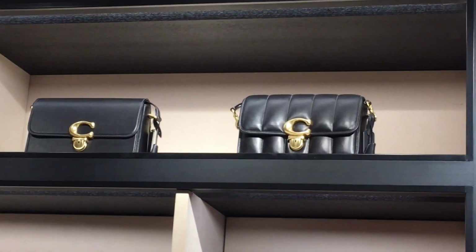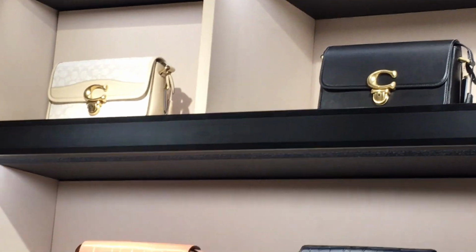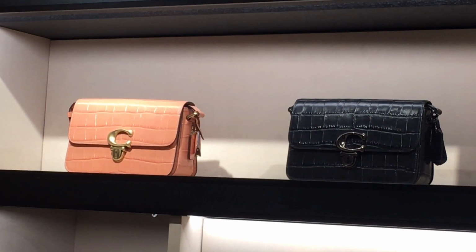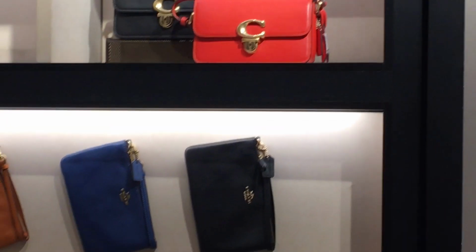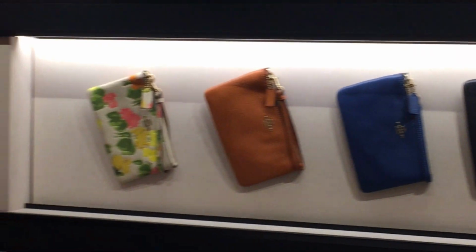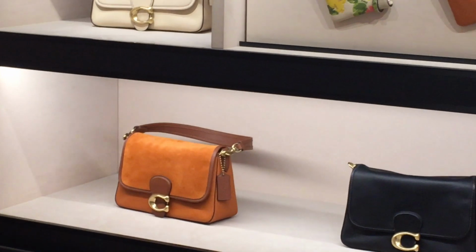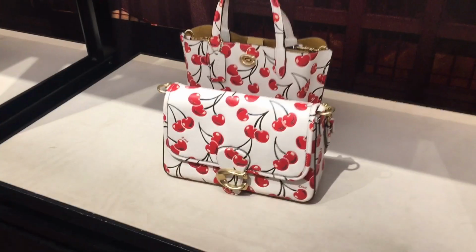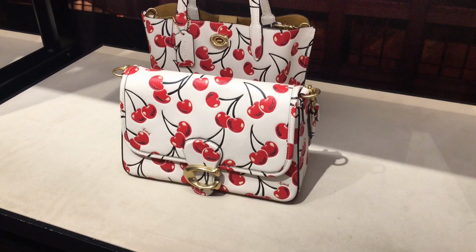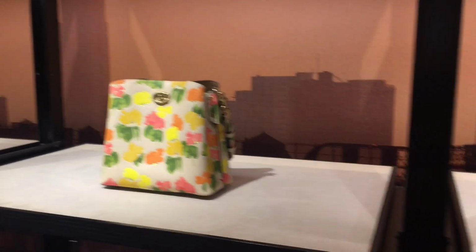So we have here the very famous Studio bag of Coach. We have the pillow version and we have the regular version. And we have, of course, the croc and paws. Honestly, guys, I've tried this before and they are really beautiful. It reminds me also of the Celine Triomphe bag. Then we have the soft Tabbies over here. So if you are a fan or a collector of limited edition bags, definitely you should get these from Coach.